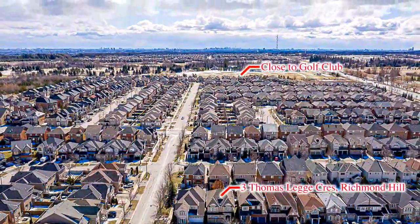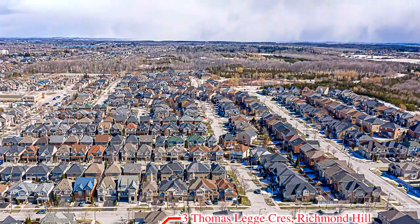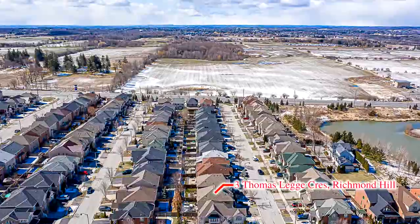Welcome to 3 Thomas Legge Crescent in Richmond Hill. Step into elegance with this breathtaking detached home, boasting a grand double-door entry that opens to a welcoming foyer.